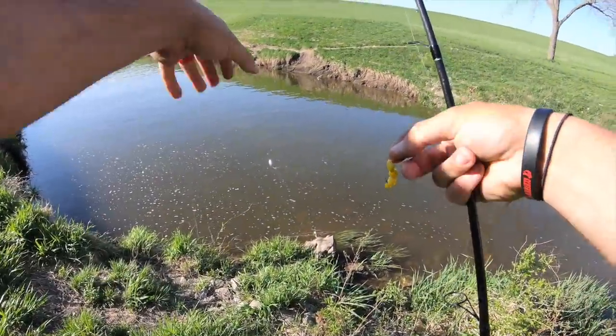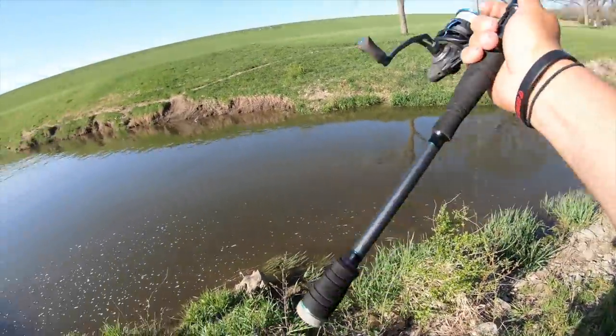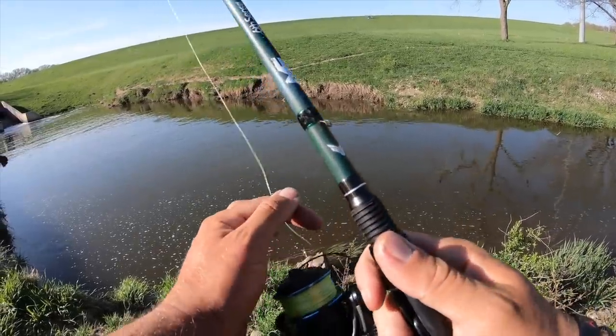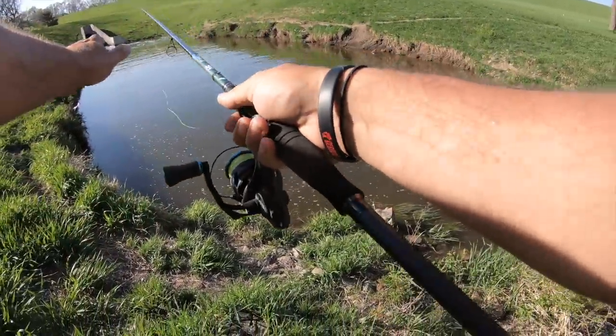We're gonna throw about a handful of corn out there in just a second. Pa-pow, we're gonna freaking go. Come on, carp. Come meet my corn. All right, pretty deep out there. Probably a solid foot and a half. But I do see some carp splashing around in this area.